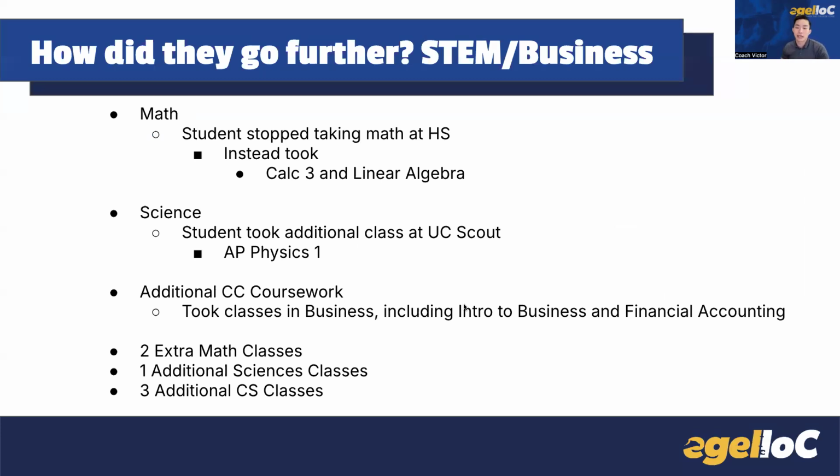The students started taking Calc 3 or linear algebra later on as well. This was something they doubled up on during their senior year or the summer right before their senior year. As I mentioned, again, it's not a huge focus, but they definitely did the best they could to take as much math as possible. But in terms of comparability, for those that go down the STEM and business pathway, Calc 3 and linear algebra is kind of a cherry on top here.